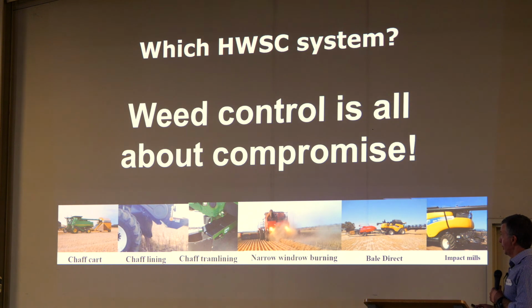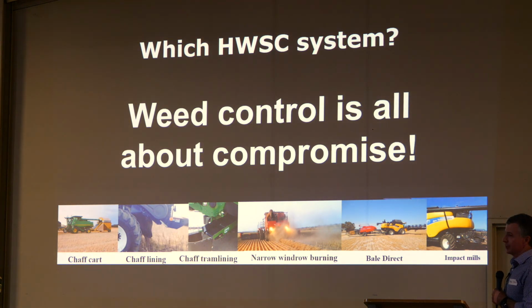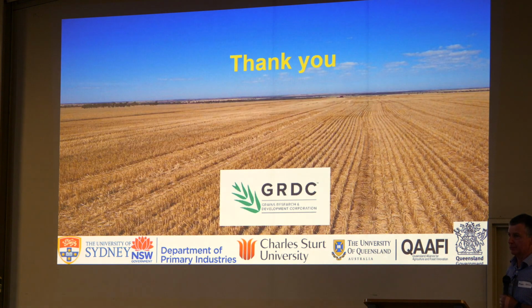The other thing to keep in mind though, weed control is all about compromise. None of these systems are perfect. In fact, they're all pretty much flawed one way or another. The problem is that herbicides have been so good for so long that we're sort of forced into using these systems now, and we're going to have to accept compromises. Okay, and I think I'll leave it at that.